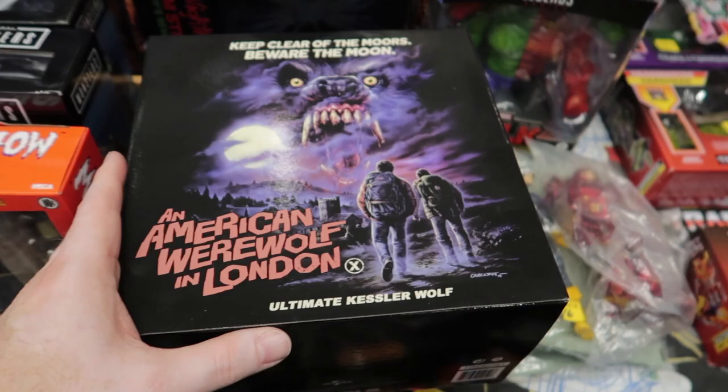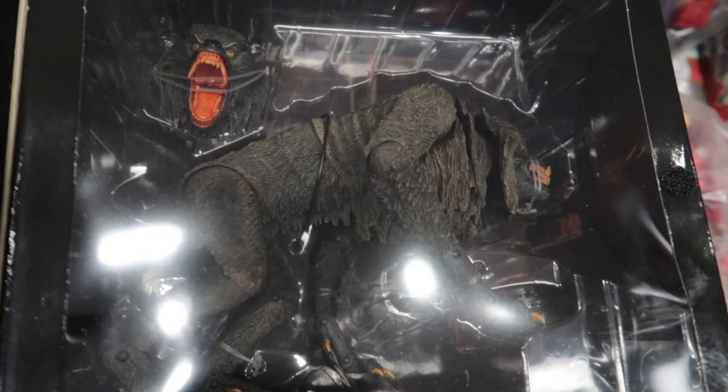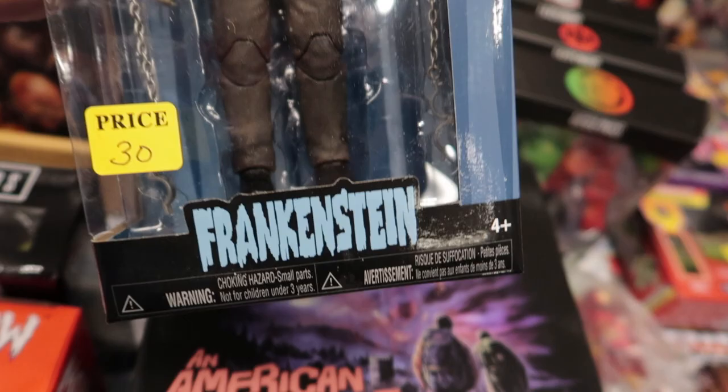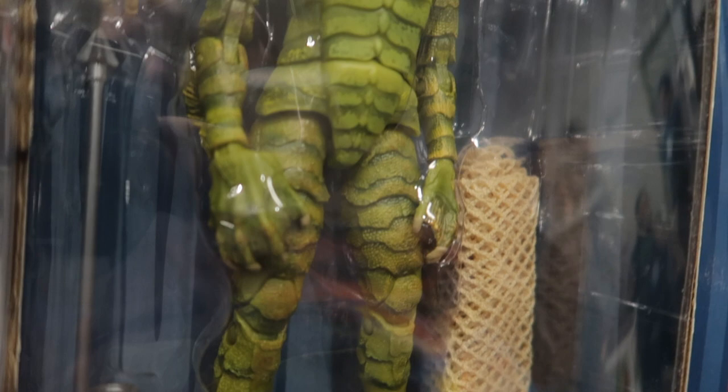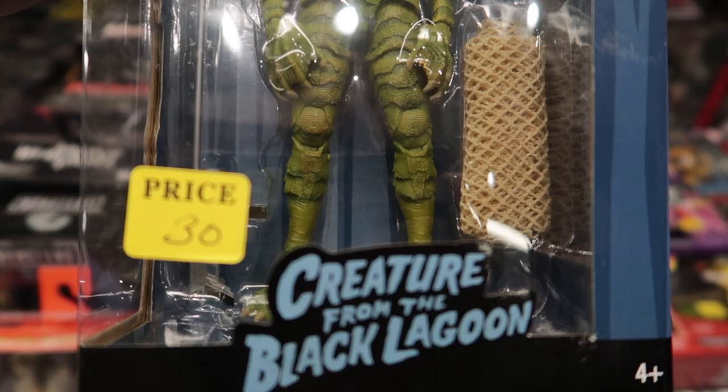My first time seeing this guy. This is giant. And I think it's a vamp. He's also the Frankenstein's monster. That one doesn't look too shabby. Yeah, he's pretty good. He's my favorite figure out of that playlist.